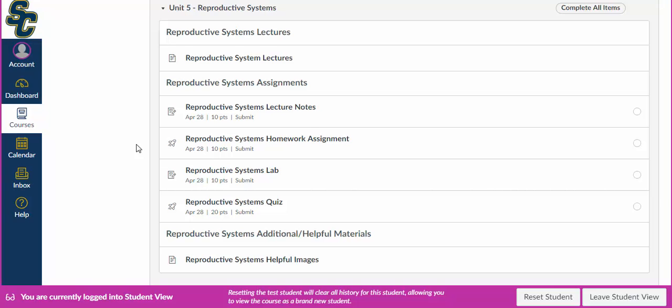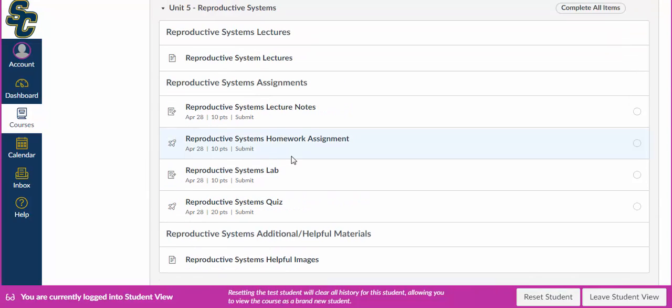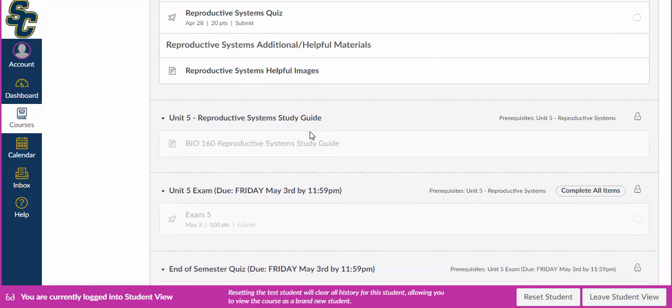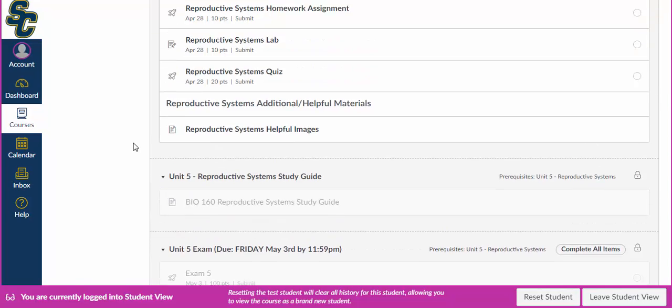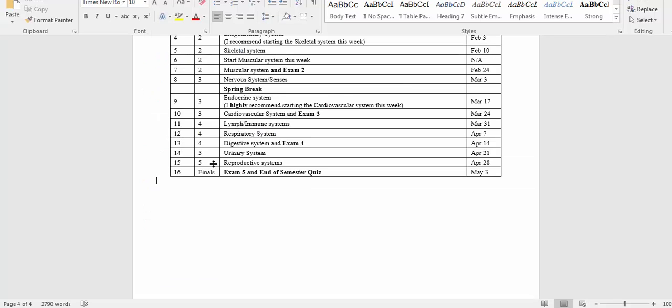One of the systems due within a week, due by Sunday at 11:59 p.m. And just like all of the other units, all 4 of these items need to be turned in, and then once they are, this reproductive system study guide will open up and you'll have access to that. So these are the things that are due by April 28th to stay on our regular schedule. If you took a look at our syllabus here, you can see that we're on week 15, the reproductive system, and things are due by April 28th.